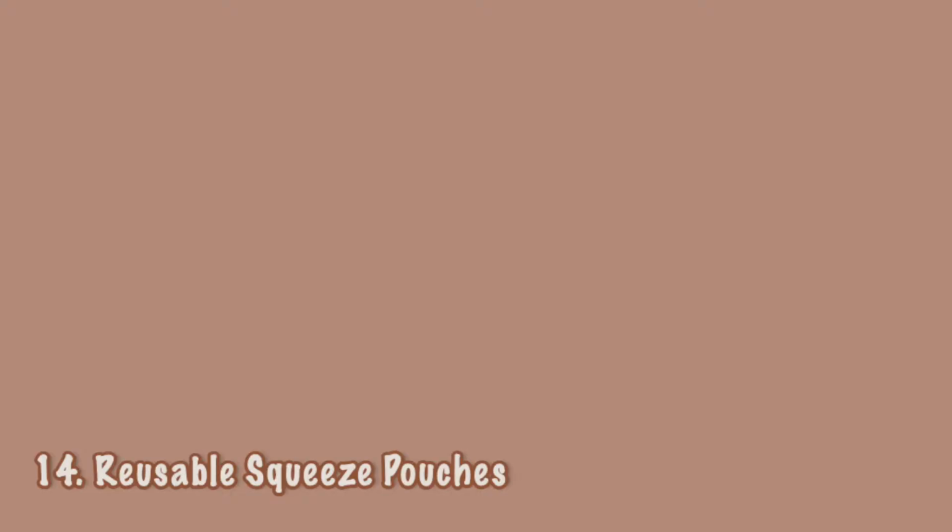Number 14 is reusable squeeze pouches. So I'm not sure whether or not, like I said, we're going to do baby-led weaning or us feeding purees, but I like the option of having these reusable squeeze pouches because squeeze pouches are very popular in the baby world. But I don't want to waste a lot of money on buying product when I can make it. And so ideally, I'd like to be making our own baby food and purees for the baby. We could put them in these reusable squeeze pouches.